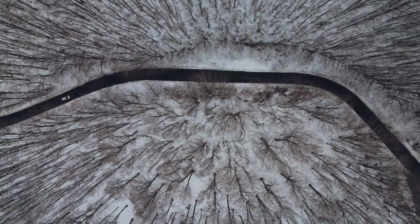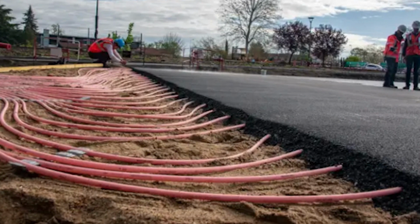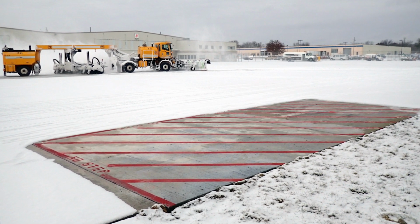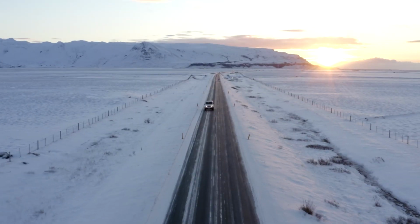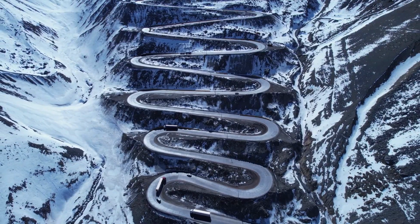The concept is simple. By integrating heating elements within or beneath the road's surface, snow and ice can be melted on contact, thereby preventing accumulation and the associated hazards. This technology typically uses electrical elements or hydronic systems that circulate heated fluid, often glycol or water, through pipes embedded in the road. Some systems can even utilize renewable energy sources such as geothermal heat or solar panels to warm the fluid, minimizing the environmental impact.